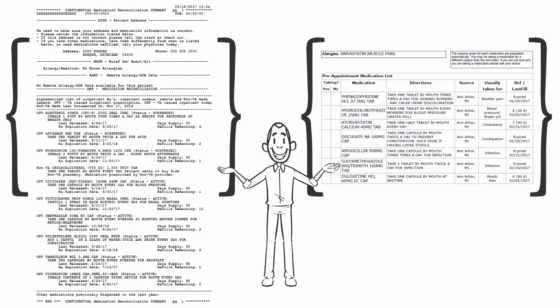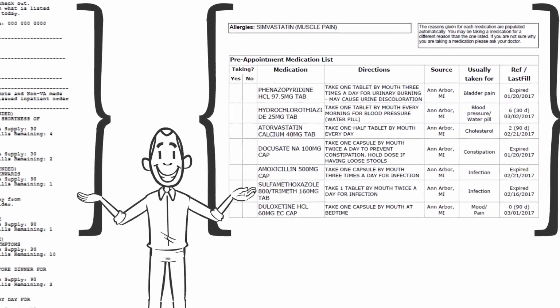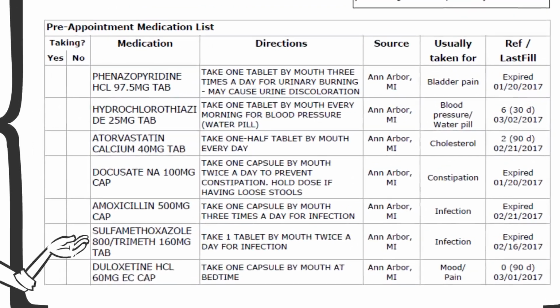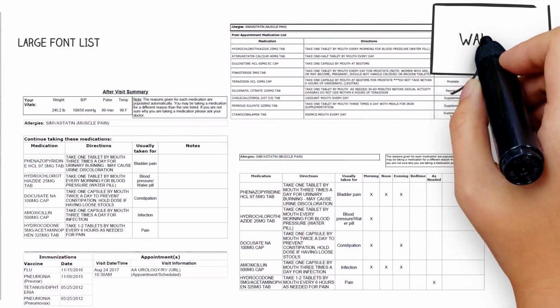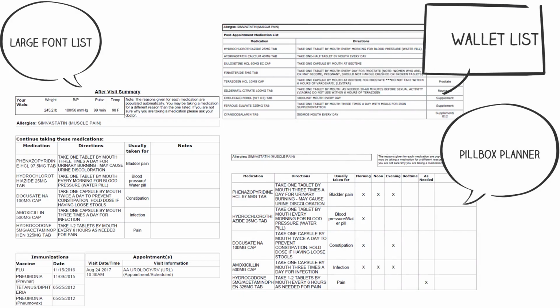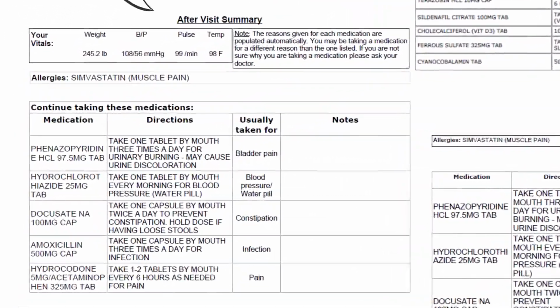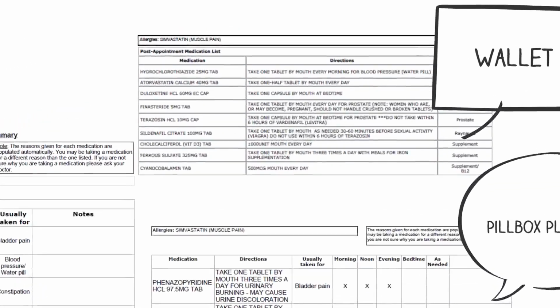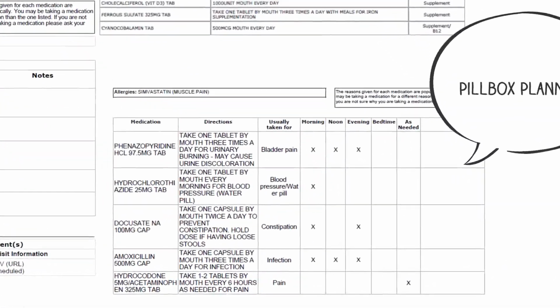Now let's compare that list to a standard list generated by the medication reconciliation tool, and note how much more readable the list is. The medication reconciliation tool takes patient-friendly lists a few steps further by also providing a large font list for patients who are vision impaired, a wallet-sized list, as well as a pillbox planner style list.